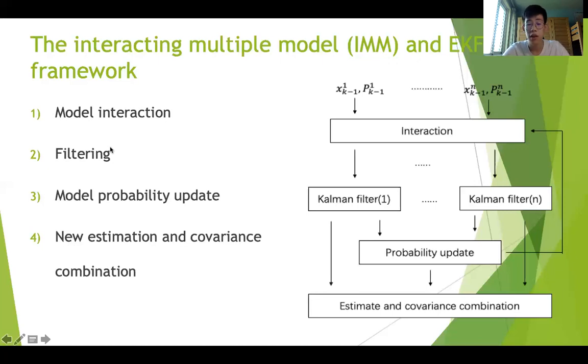Then after the filtering part, the probability will be updated for each model. Let it be noted that in the IMM framework, the model update can directly affect the effectiveness of the algorithm, so it's pretty important. This step will calculate the similarity between the current model and the current movement of the moving object. And then the update of the probability for each of these models will be obtained. The last step is the estimation and covariance combination. Through the state estimation values, covariance matrices, estimation errors, and the model probabilities, the comprehensive filtering result of the multiple models can be obtained in the end.